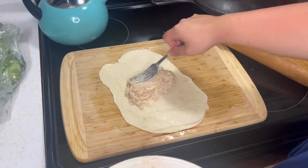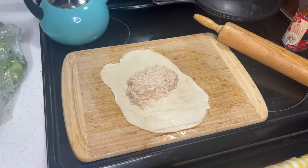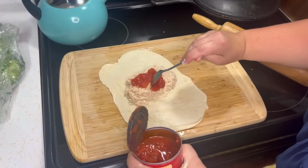A chicken bake. Chicken bake? Yours doesn't get tomato, so don't worry.